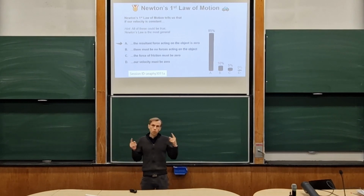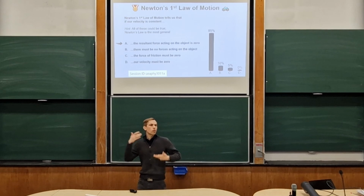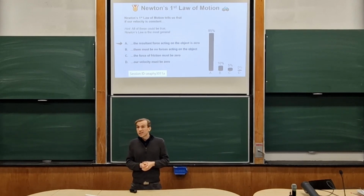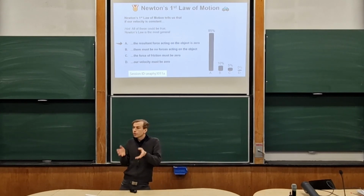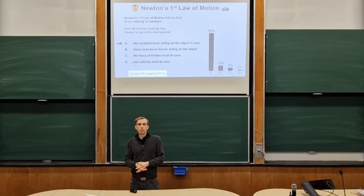That's the reason why, when we were doing vectors, we spent a lot of time thinking about the resultant of forces, and we did spend quite a lot of time calculating the resultant of forces, because it's the resultant force, whatever all the individual forces acting on it, that really affect the motion of an object. So that's why it's so important.